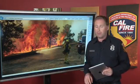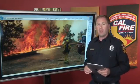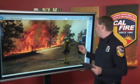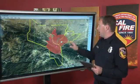Forest Service as well as the San Bernardino County Fire Department. We are also in unified command with the San Bernardino County Sheriff's Department as they work towards getting people evacuated. Now, not everybody has heeded those warnings, even though that evacuation zone, as we showed right here, includes well over 80,000 people. Not everyone has heeded those warnings.